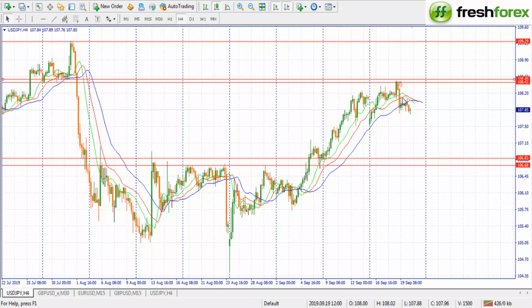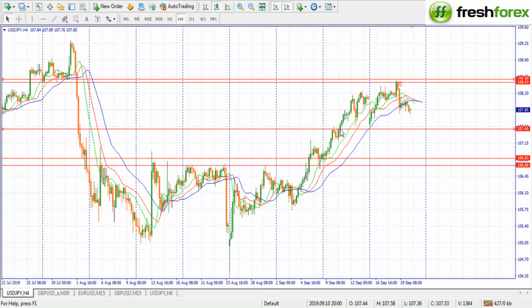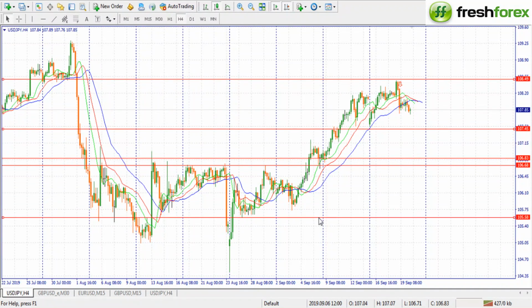What this means is we've now reversed to the lower side, and the best you should be doing is actually to look for a sell. Look for a sell. The first take profit should be there, and then the next take profit should be there.